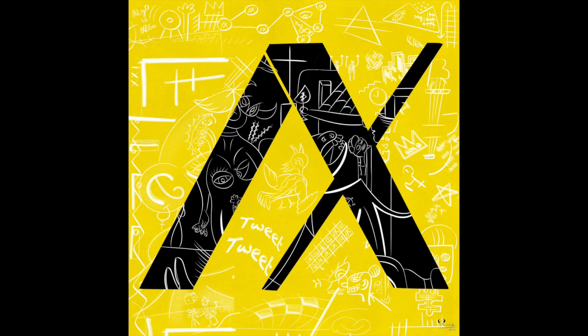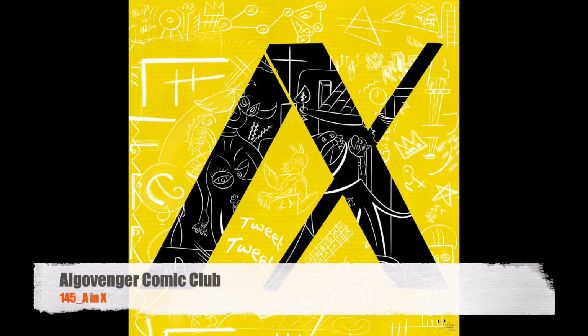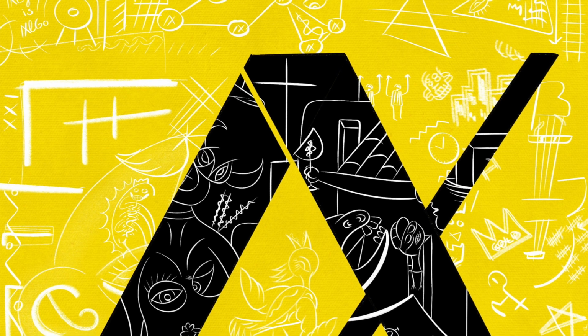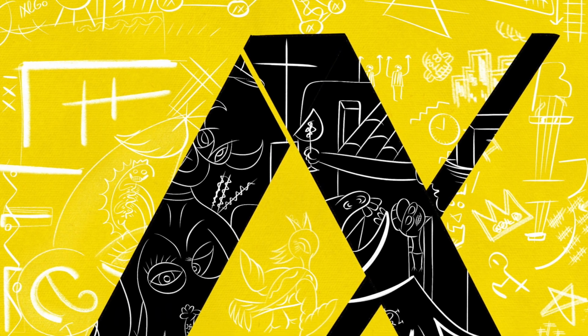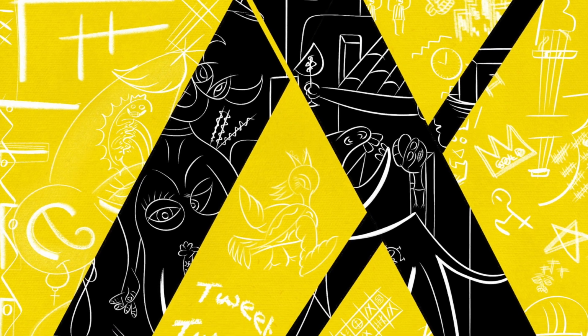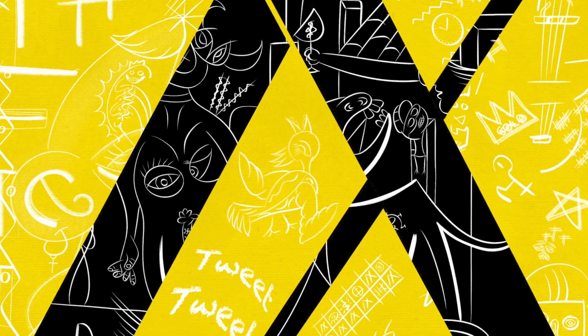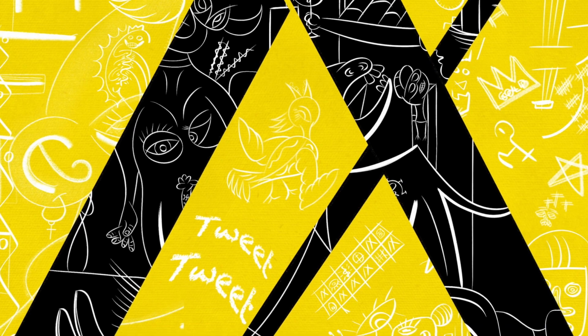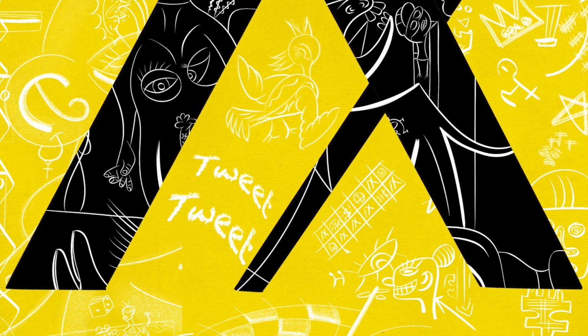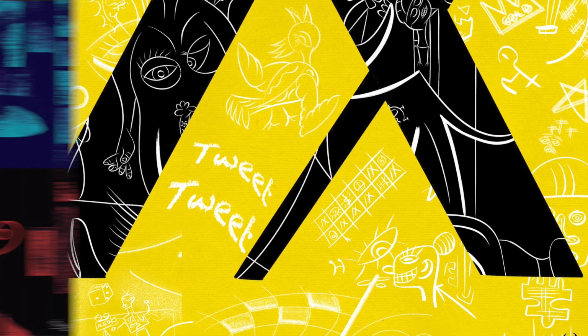An X is again a nod to the new Twitter iconography, to the yellow Algovenger ecosystem. A nod to the Algovenger family that builds this X network every day. A very simple iconography is used, to which different elements from previous works are added in a sick way to create that world of madness that characterizes the Algovenger universe.